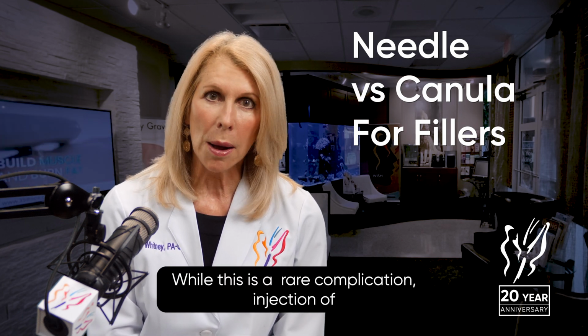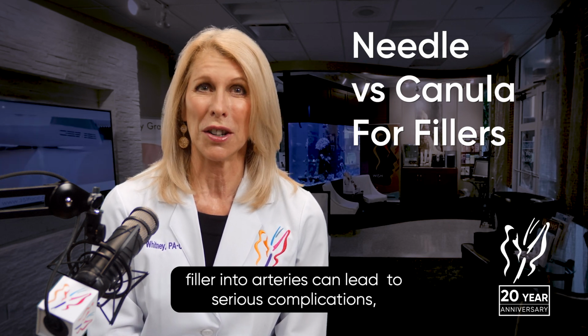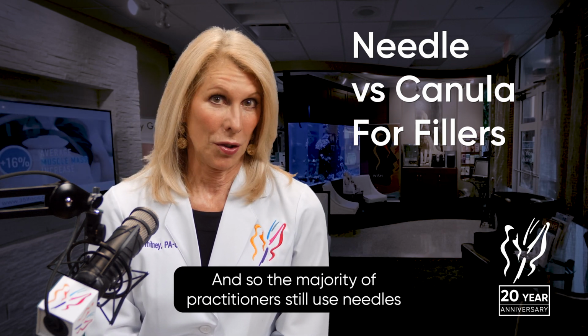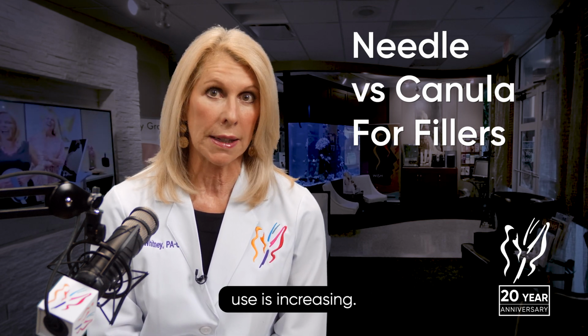While this is a rare complication, injection of filler into arteries can lead to serious complications, including blindness, stroke, and death. And so the majority of practitioners still use needles to inject fillers, although cannula use is increasing.